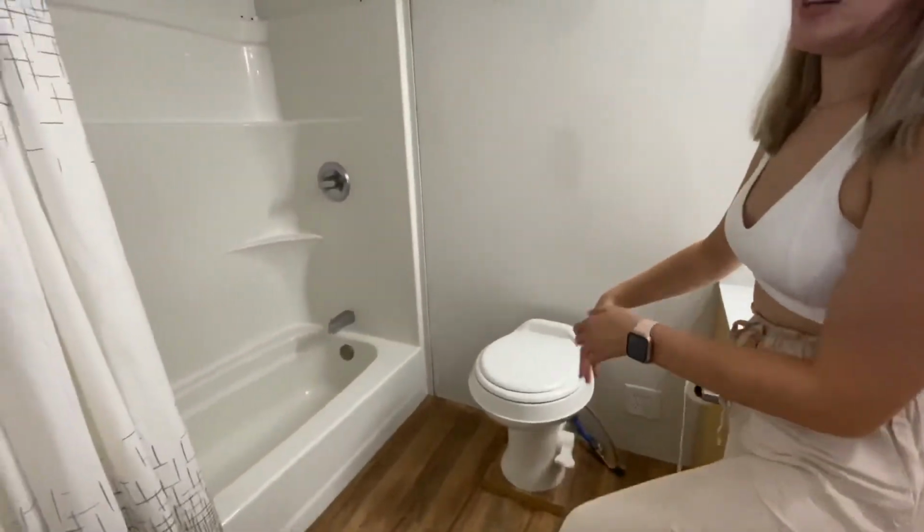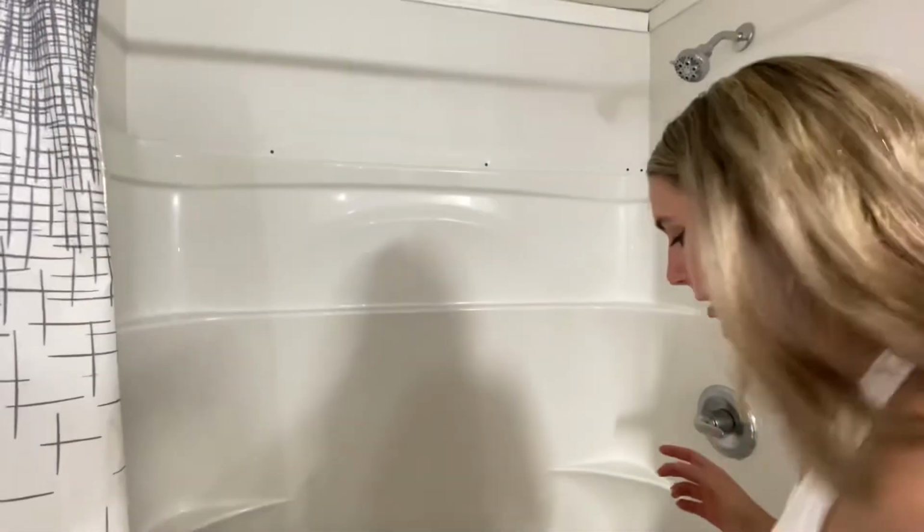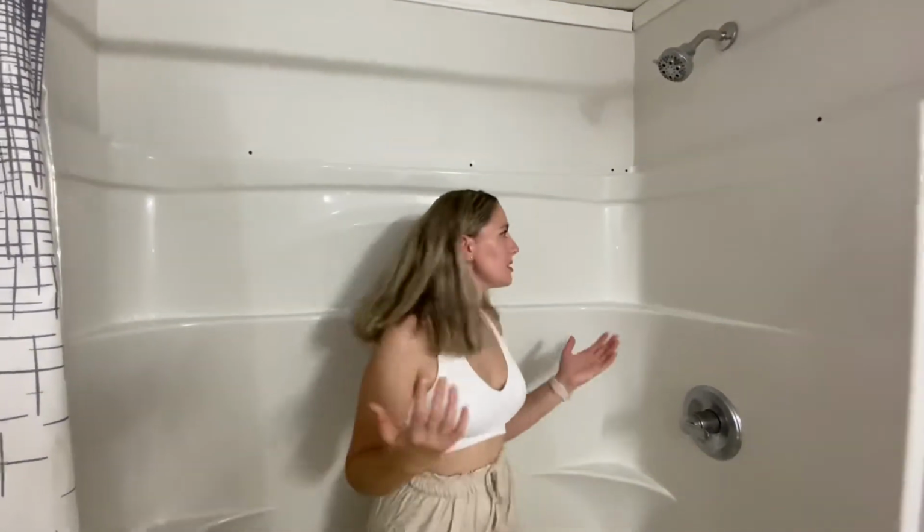So a little toilet, we don't have to spend a lot of time on that. And then a huge shower. You guys, I am obsessed with this shower and this cute little shower head up here. But I have always wanted a shower like this. Do you see this?